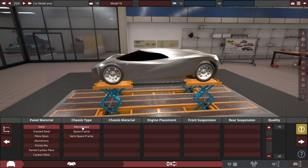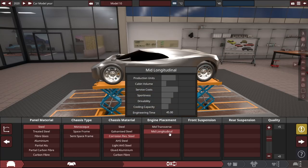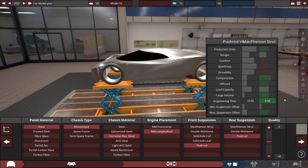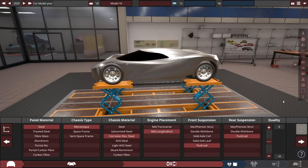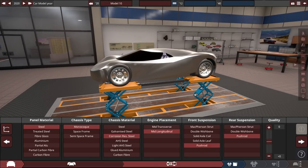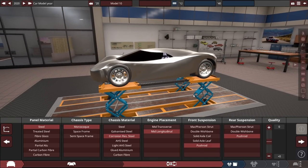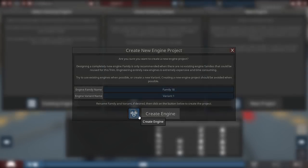So we're going to go for a monocoque chassis, which is totally fine. We can go for corrosion-resistant steel. That doesn't really matter. And pushrod front and rear. Now, this car is going to be a concept car. It's going to be a concept quote-unquote hybrid, because hybrids aren't actually in Automation or BeamNG as far as I know. A quote-unquote hybrid three-cylinder all-wheel drive hypercar with around 2,000 horsepower. We're going to bump up the horsepower in BeamNG, but the Automation three-cylinder engine is going to have around 1,300 or so. So let's go ahead and start a new project here.